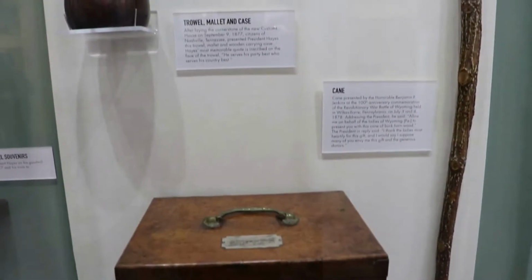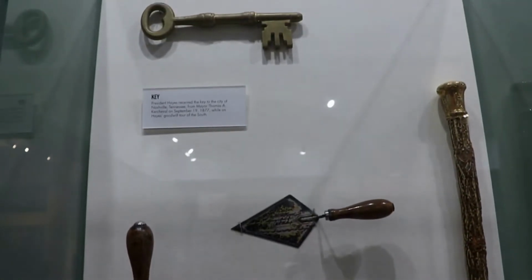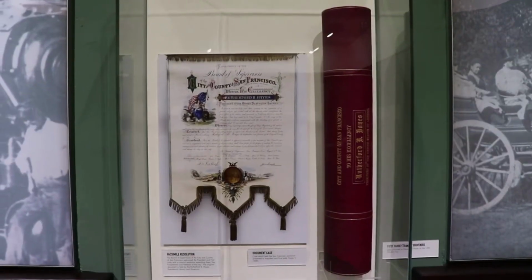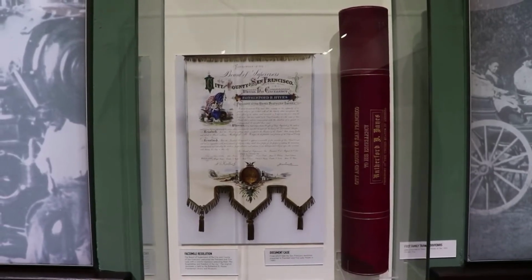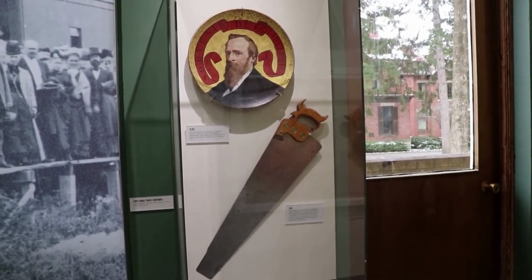Here are even more presidential gifts. Presidents do tend to get some pretty cool stuff. Like the key to the city of Nashville, Tennessee, given to Hayes on a goodwill tour of the South. There's a facsimile resolution of President Hayes and an original document case showing the way legislation and executive actions used to be. There's a Hayes plate and a saw gifted to him. You can also see his home out the window there.